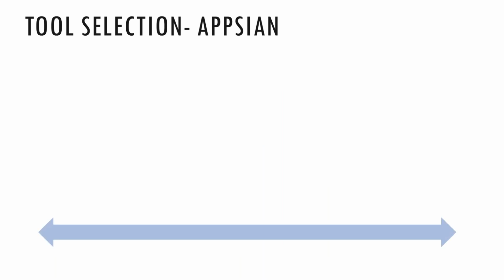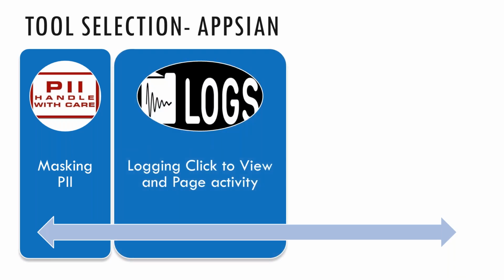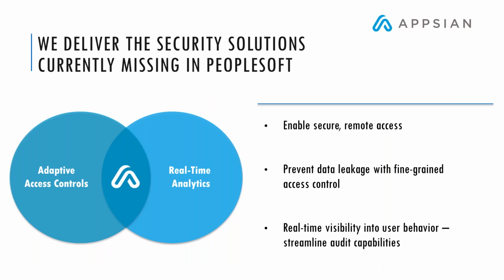So we decided 2 years ago to go with Appsian. In that selection process, we decided to license masking of personally identifiable information, along with click to view and page activity logs. We wanted to block that external access, so we have external access blocking, and then finally putting in multi-factor controls within the application itself. And with that in mind, I will turn it over to Greg to talk a little bit about Appsian.